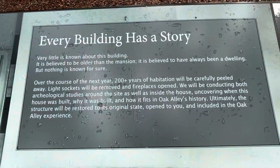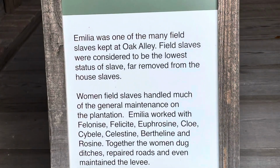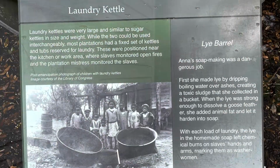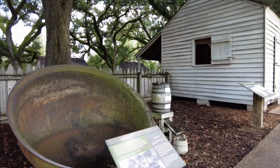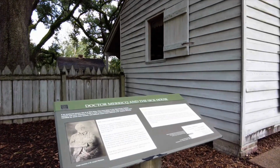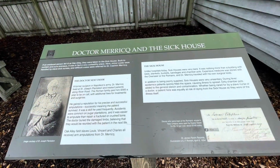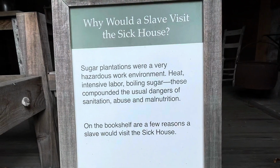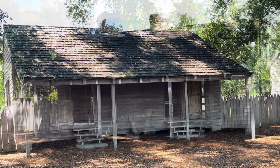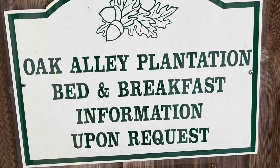This building is one of the oldest on the property, and not much is known about it at this time, but they are currently studying this building to learn about its history. How would you like to do laundry in this big kettle? Just seeing this stuff that is original to the property was so very interesting. The enslaved people had a doctor and a sick house because they wanted to keep their servants healthy. Some of the enslaved people worked the plantation, while others helped in the main house, helped take care of children, and helped cook. There's a bed and breakfast where you can stay on the property.